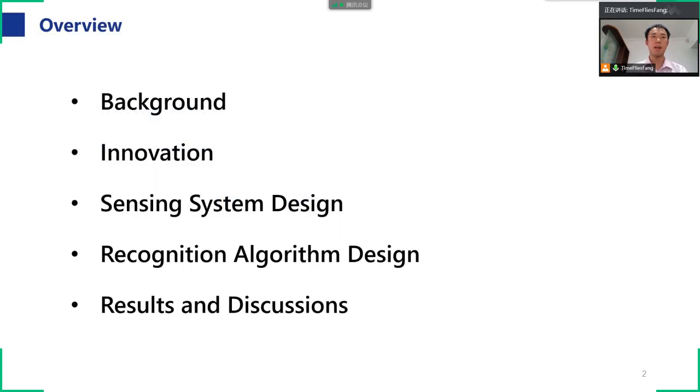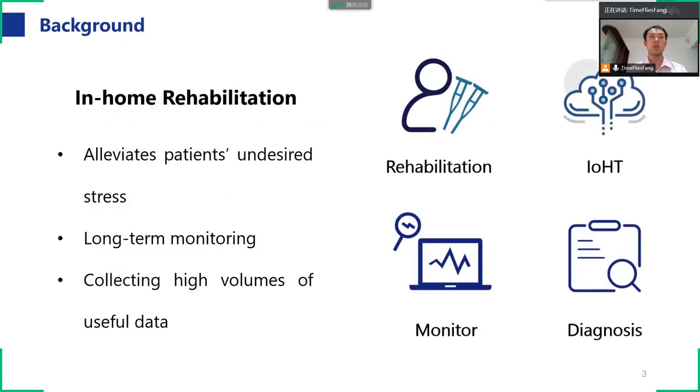My report is organized in 5 parts, including background, innovation, sensing system design, recognition algorithm design, and results and discussions. Physical rehabilitation training is an important way to help people suffering from lower limb disability to regain mobility. During the process, it is of great significance to monitor the physical information, such as gait and muscle condition. Traditionally, the scenarios to obtain this data are mainly located in hospitals or therapy institutions.